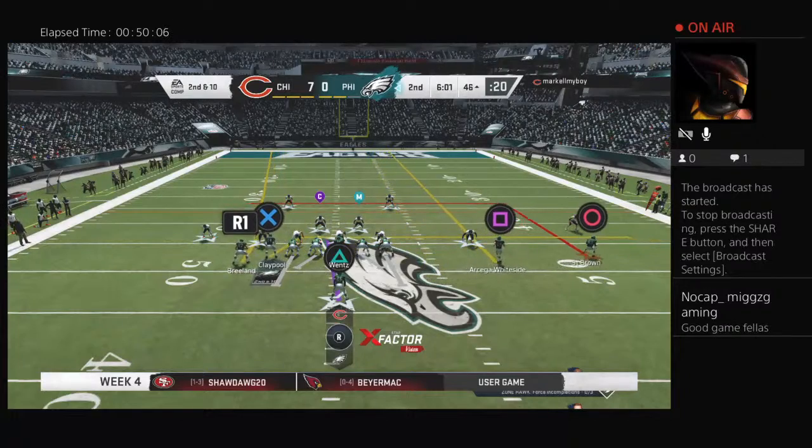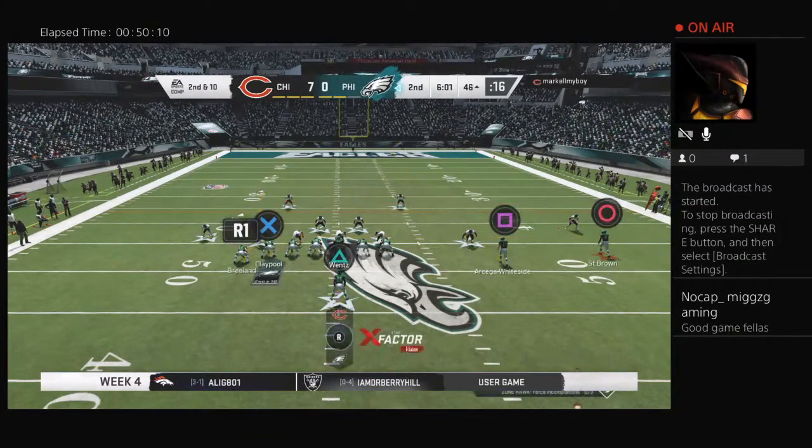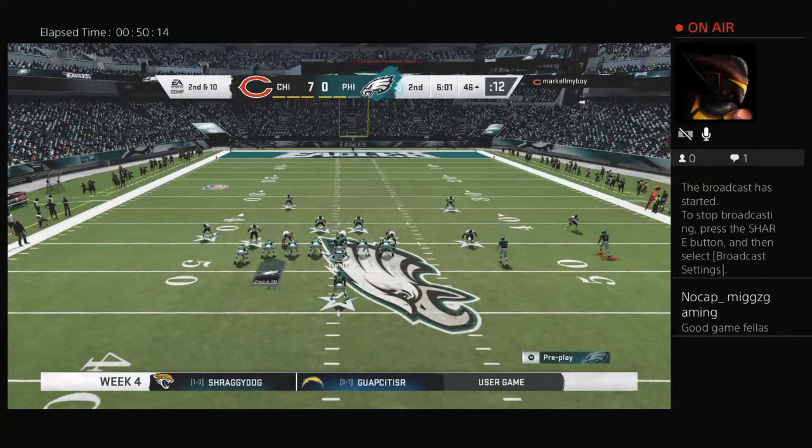Kill. Mike 52, Mike 52. Set the tone, defense. Set the tone.